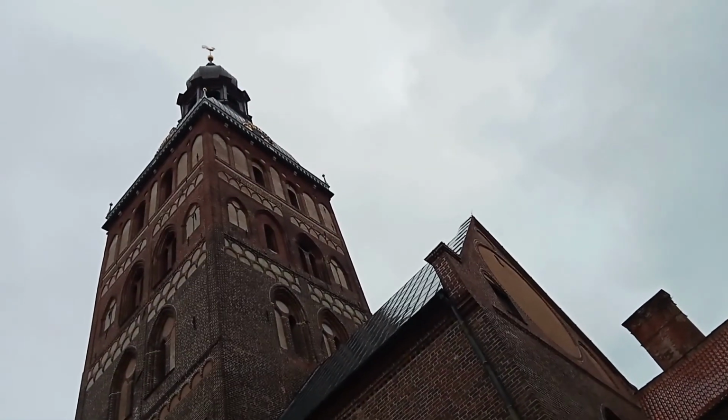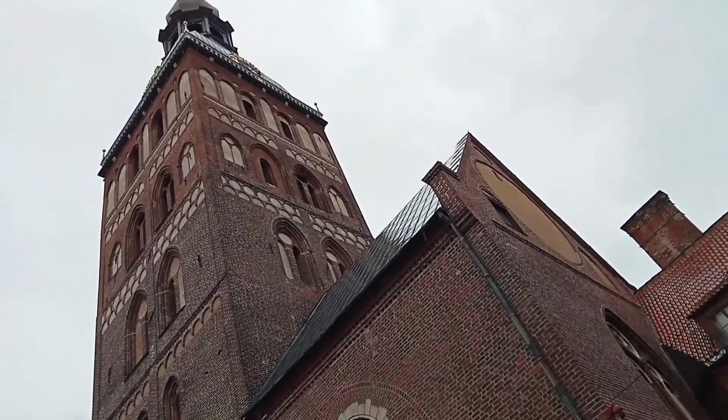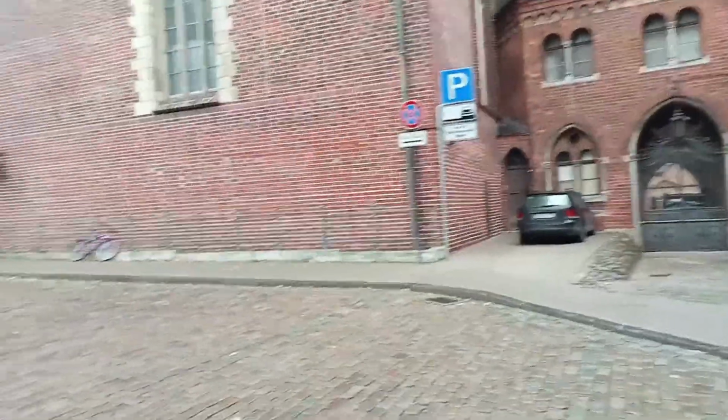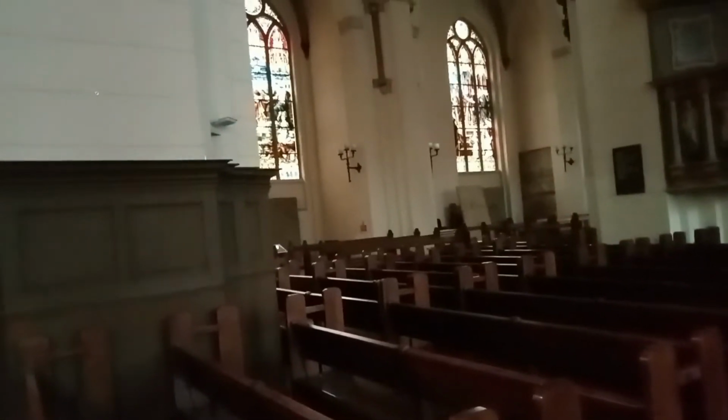It's got a rooster weather vane on the top and not a cross. And it's also got a clock tower. But this is the main cathedral in Riga. Medieval 15th century, I believe. Riga Cathedral costs €5 to get into.